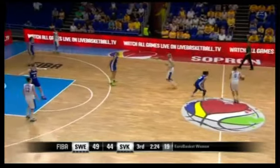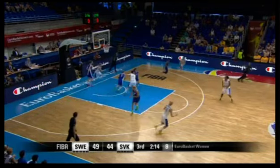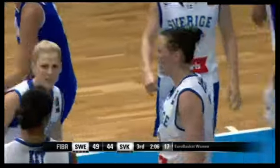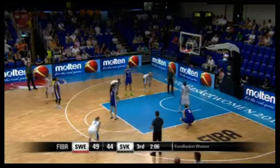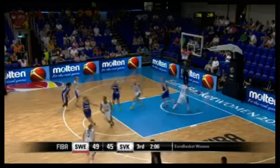And here is Frida Elderbrink. Elderbrink goes inside. Well, that's wonderful reading there from Zuzana Zhurkova. Who else? And the foul. A foul by Sweden's Anna Bartold. And it's a two-shot foul. And again, the pass from Zhurkova. On the foul line for Slovakia, Marta Pelinikova hits the first, the lead now only 4. The lead now only 3.